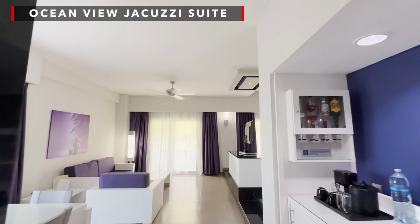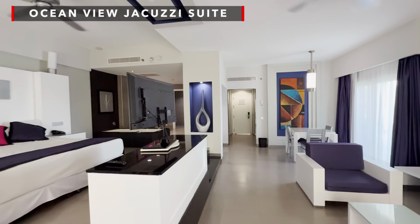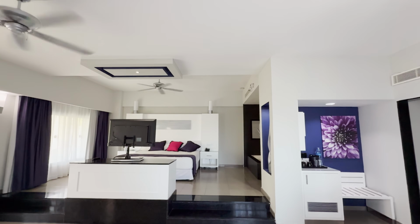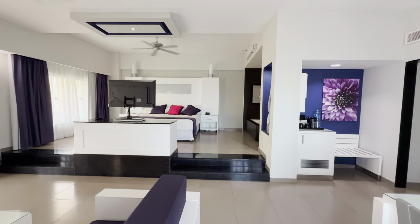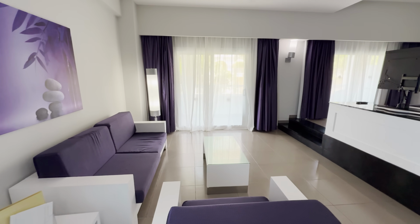I don't know why I'm speaking like a 15th century poet, but this is, I think, an actual suite, not a junior suite, but a suite. A few things make me think that. Number one, the added space, which is needed for the steps which lead into the sunken living room. So two things right there, the added space, the sunken living room.